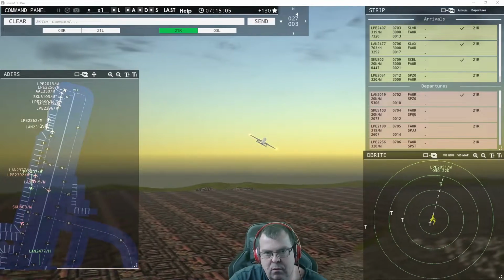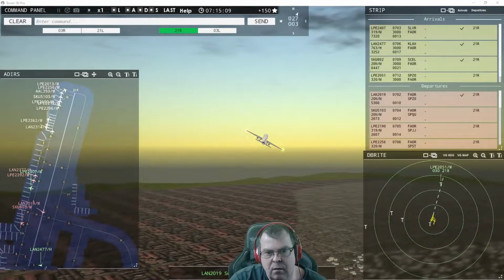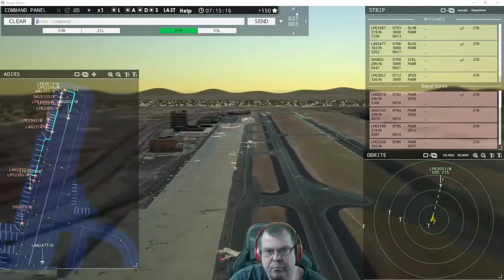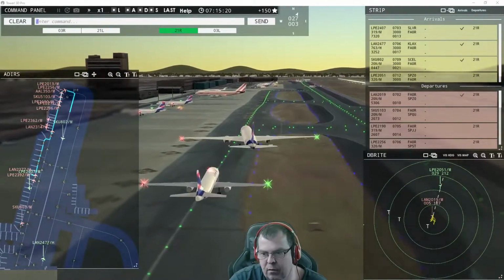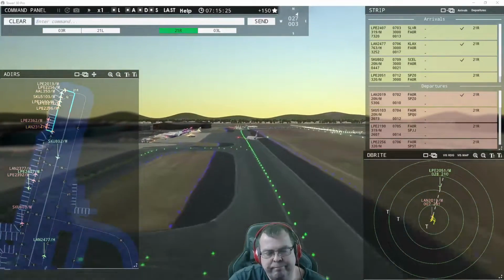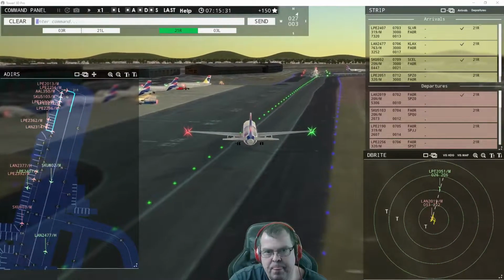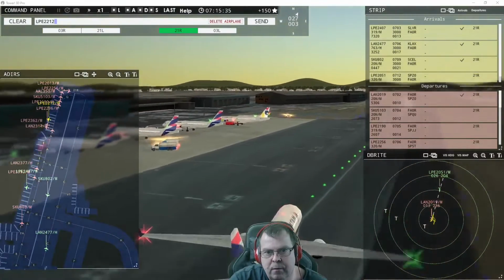Ground. Land Peru 22906 request pushback. Ground. Land 2377 heavy request taxi runway 21 right. Land 2377 heavy, continue taxi. Continue taxi. Land 2377 heavy. Ground. Land 2314 request taxi runway 21 right. Land 2314, pushback approved. Land 2314, continue taxi. Say again. Land 2314. Continue taxi. Land 2314. Land Peru 2212.